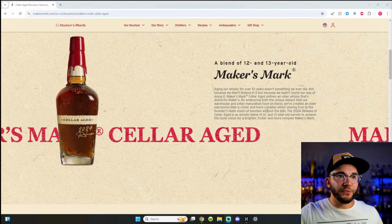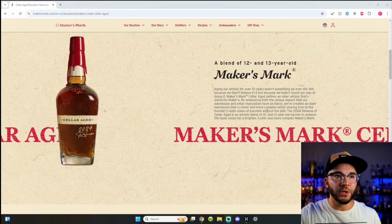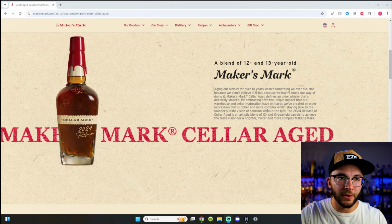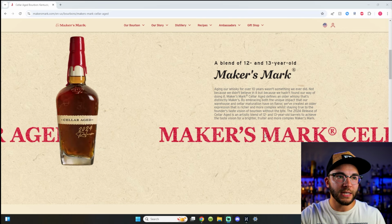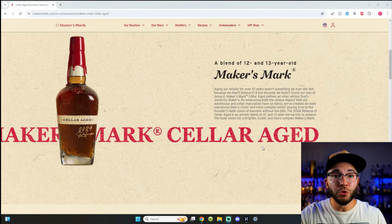Maker's Mark Cellar Aged defines an older whiskey that's distinctly Maker's by embracing both the unique impact that our warehouse and cellar maturation have on flavor. We've created an older expression that is richer and more complex while staying true to the founder's taste vision of bourbon without the bite. Smooth, baby.